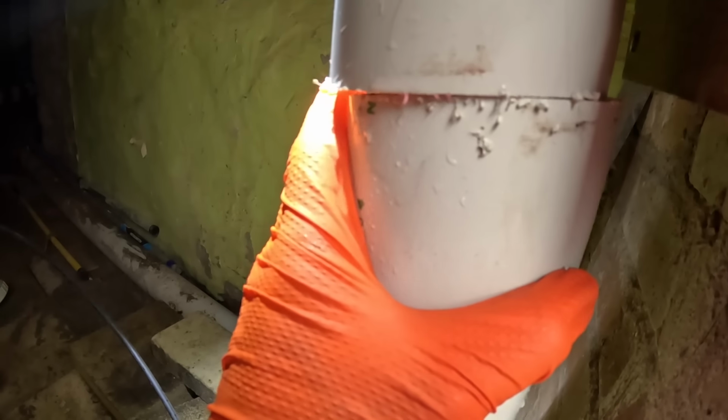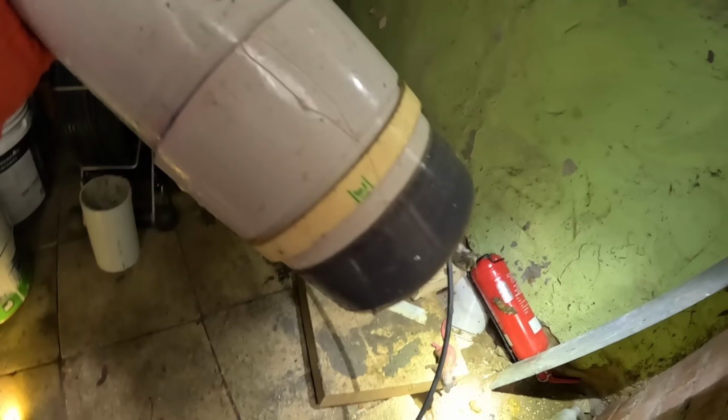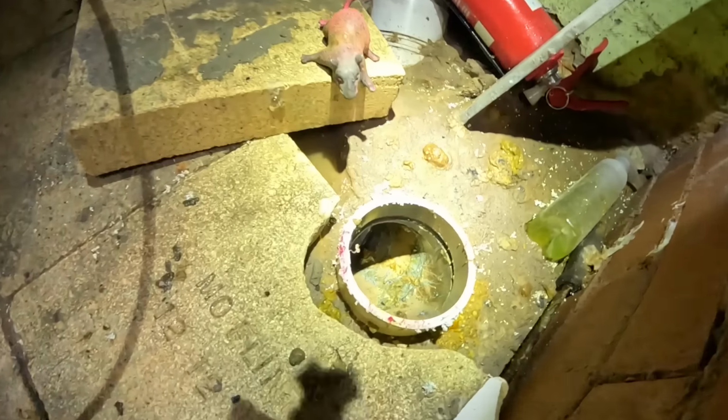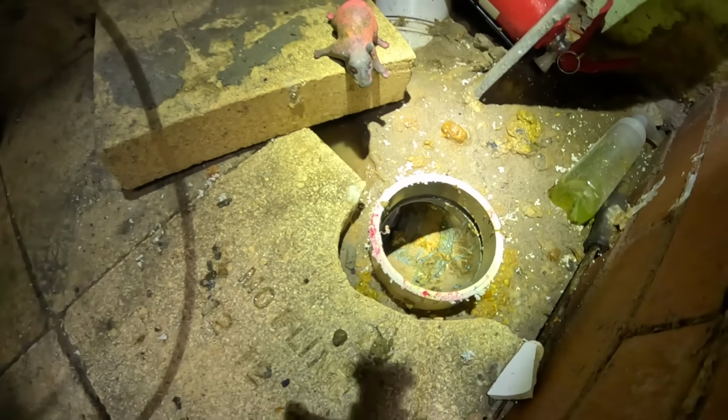Right, this is a stack pipe for a new bathroom. All new pipe work. They've just plumbed it in and realized everything's backed up. Isaac, as his job, he's cut this away kindly for us, and that's allowed us to get access into the line.